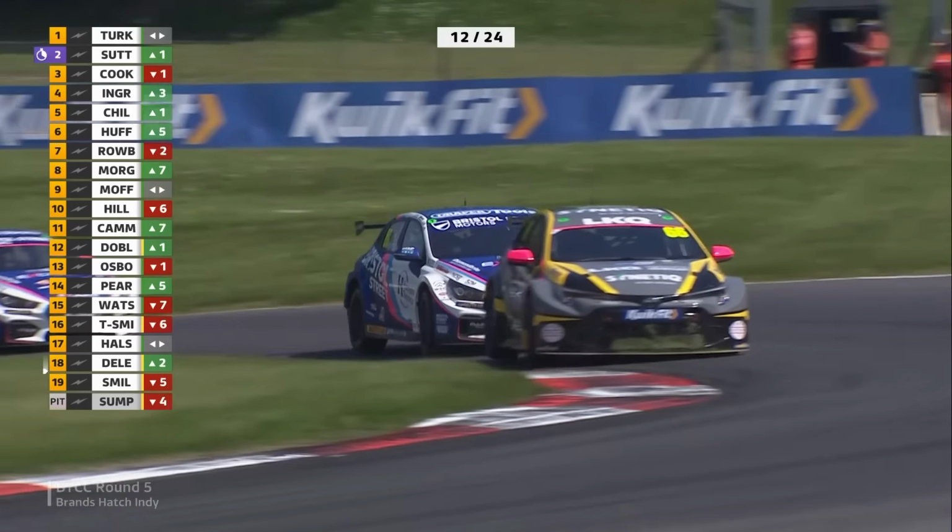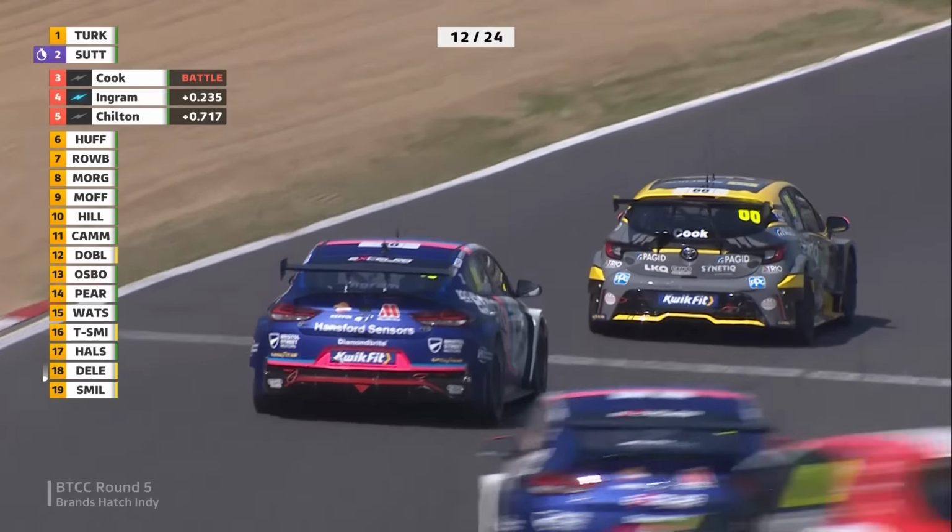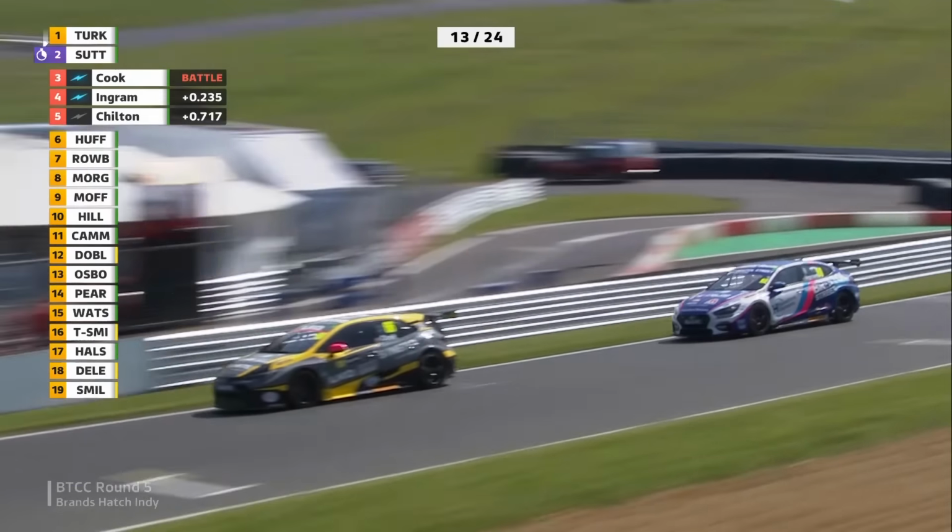Well, Ingram has by far and away the most amount of hybrid left. He's only used 2 of his 12 laps. He's got 10 laps of hybrid left. The others in front of him have only got 5.